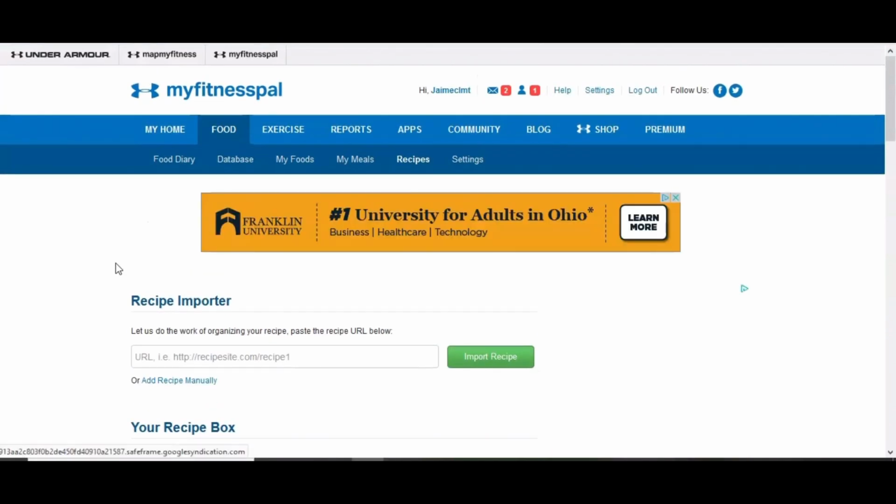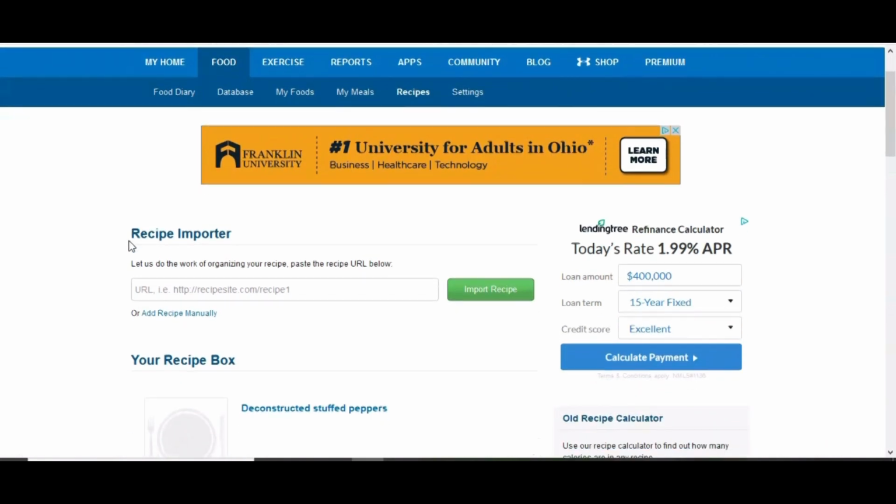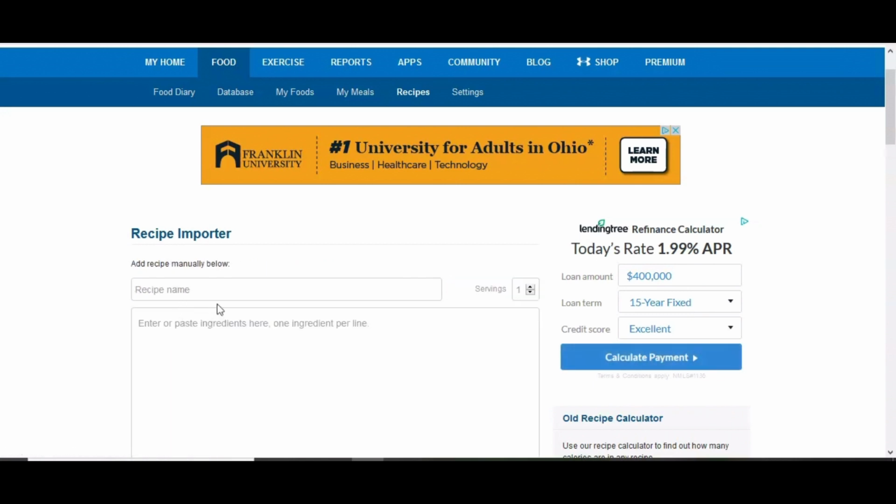But when you're on the website, on the computer, you'll click on food and then on recipes, and you can either import the recipe from the URL, the website, or you can add a recipe manually, like if you're taking a recipe out of a cookbook or something.